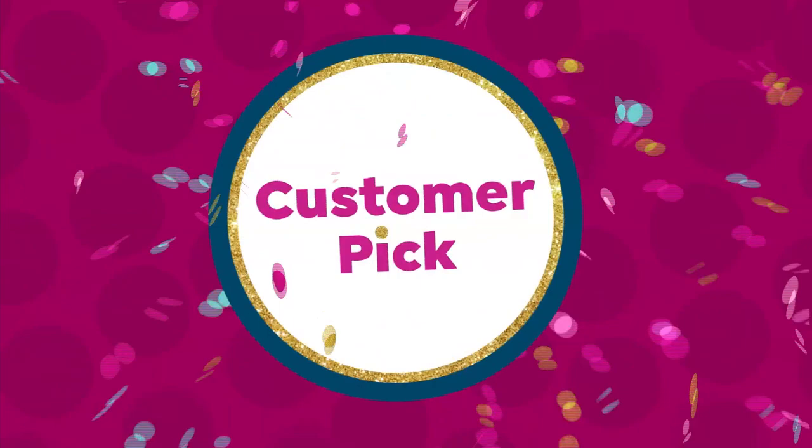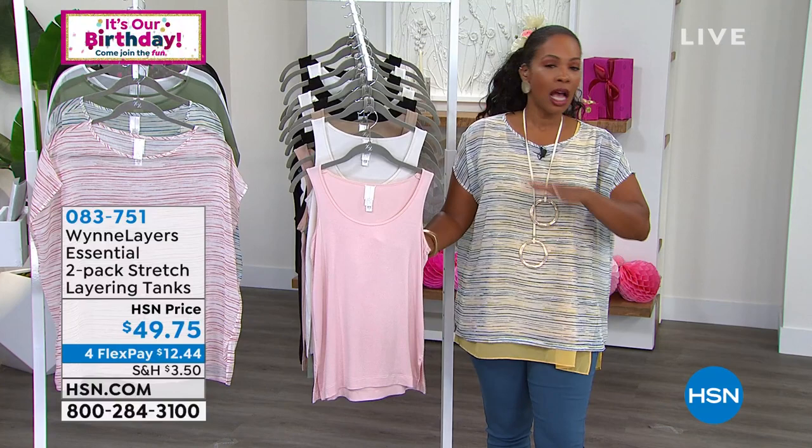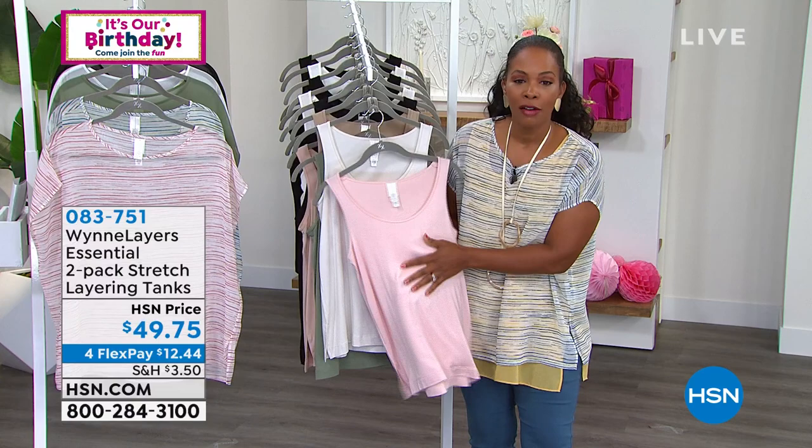Okay, let's talk about the layering tanks, because these are customer picks on hsn.com. And these, once again, can be worn on their own. They can be worn underneath the chiffon top or other toppers that you're picking up. When you feel them, you're gonna fall in love. You're just gonna wanna wear them all the time.